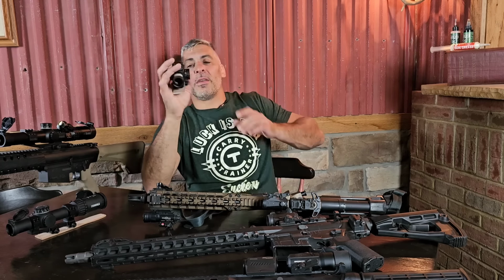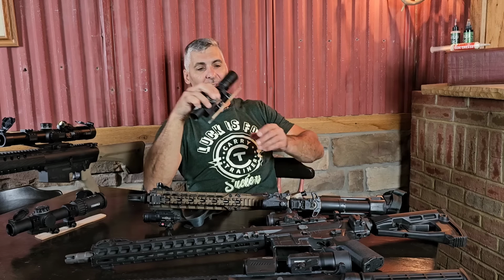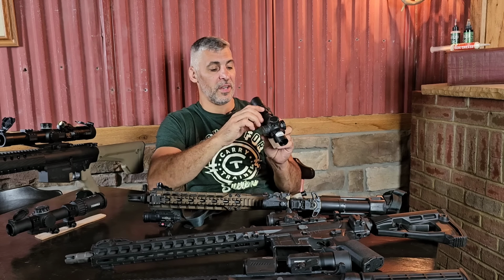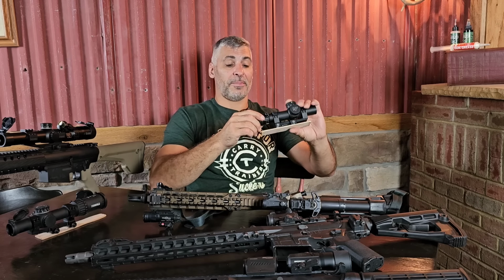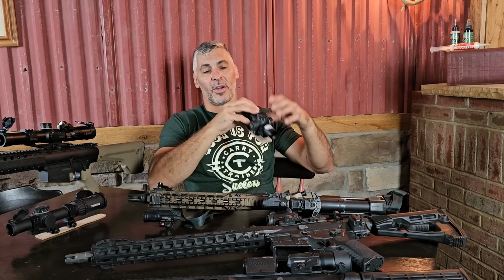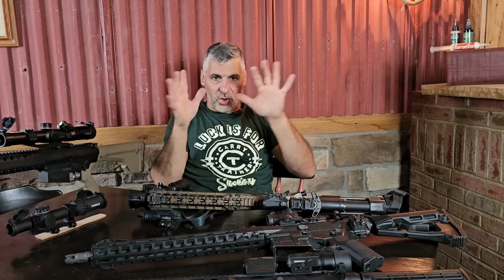Let's talk about the LPVOs. I've got these glued to these paint sticks so that I could put them in my tripod so I could get the images that we're going to show you here in the video. This Night Force is a top of the line optic for what it is. It's a 1-8. So is it a true 1-1? You see some slight distortion, right?